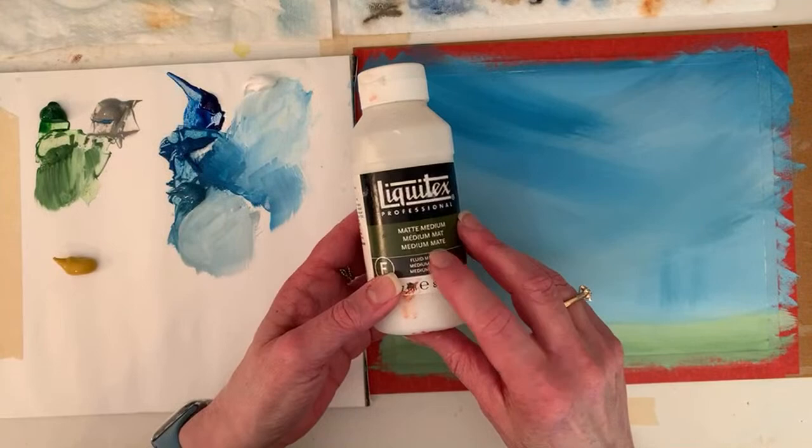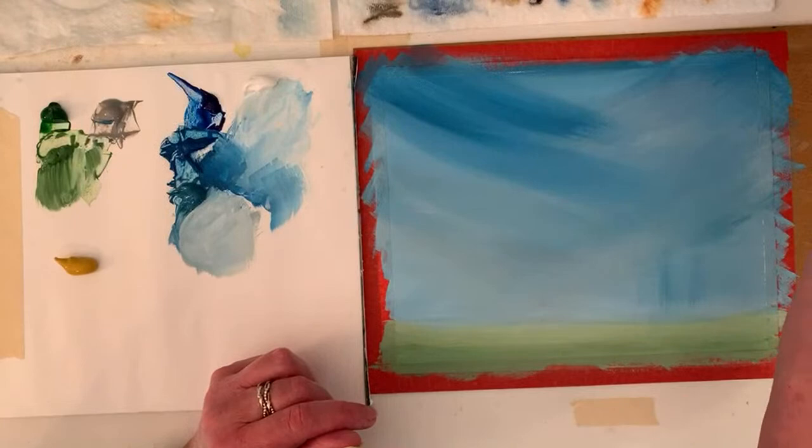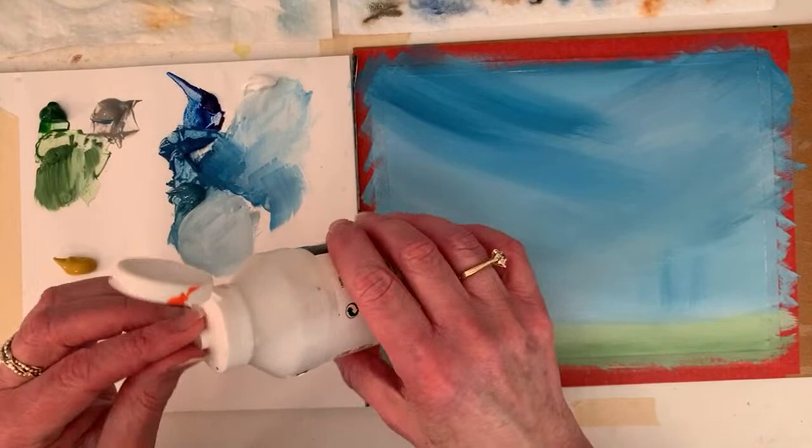What else could you use? You might be able to use extender. Read the labels, which say how much you can thin and mix it. I'm going to put some matte medium out. I was so busy talking about it. Oh, sorry, that was loud. I didn't put any out.